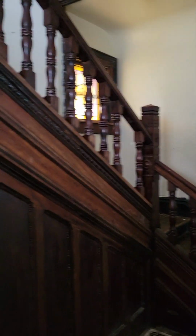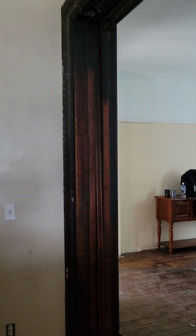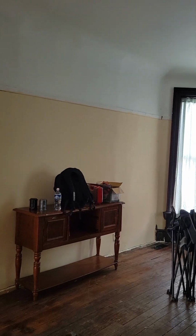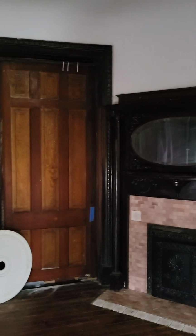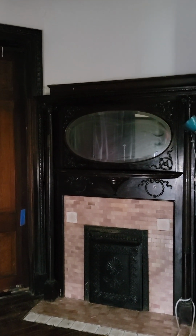But this is the front staircase. Figured it'd be good to get a good tour during the day. That's just a bunch of my junk that I brought in already. The living room. This room, I guess I don't know what it'd be, another living room in the front of the house. And there's a pretty cool old fireplace and hearth and stuff there. The mirror is really cool and stuff.